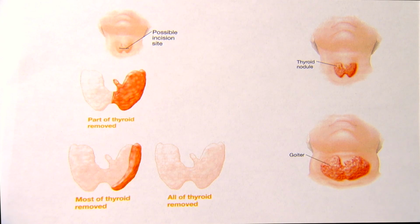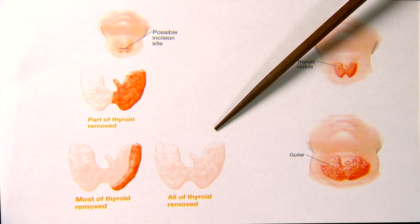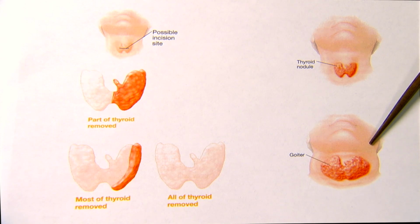How is thyroid surgery and parathyroid surgery done? In thyroid surgery, a small neck incision is made. Depending on the disease process, either half your thyroid, most of your thyroid, or the entire thyroid is removed. This shows a thyroid nodule on the right side. This shows a goiter which can affect the entire thyroid and enlarge it.